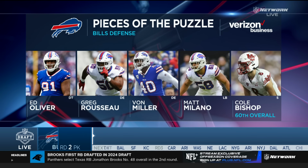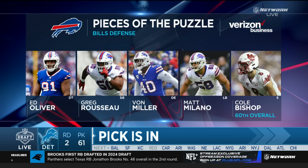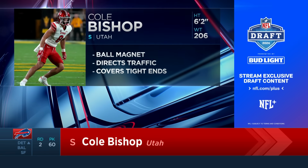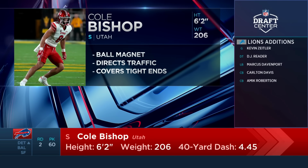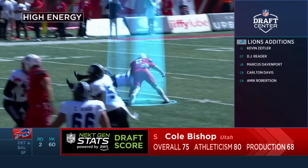Let's face it, Eric Weddle, the patron saint of those DBs at Utah. Marcus Williams came out of there, but Marcus Williams more of a center field guy. You've seen Cole Bishop. Safety. Here we go. Cole Bishop from Utah. He is built like an NFL safety. He is a player with good instincts and just finds his way to the football. He ran a 4.45 40, as you saw right there.